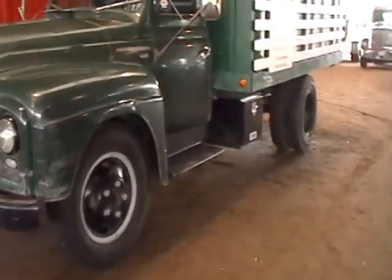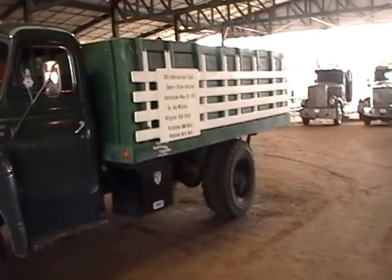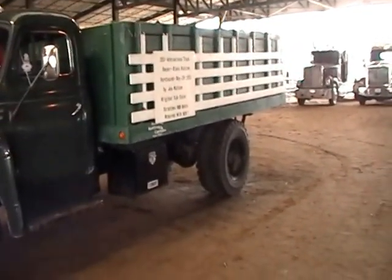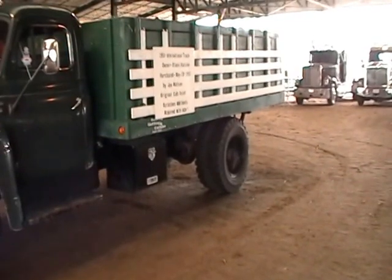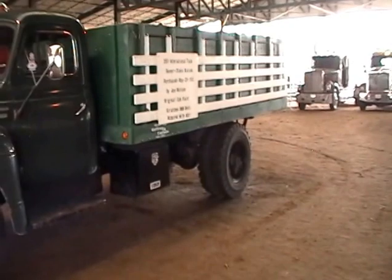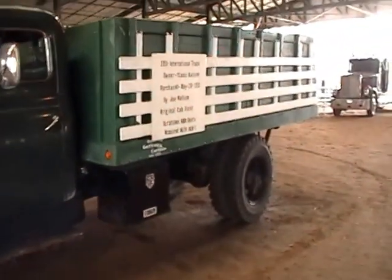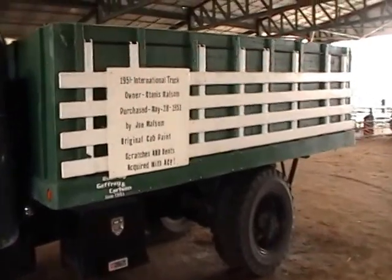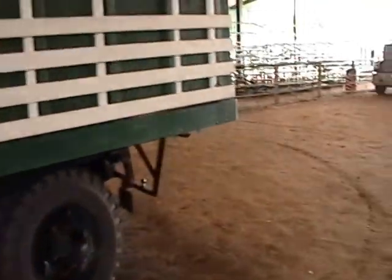And I'm not seeing any identification on this one. Oh, yep, there's a big sign on the side, Bill. Okay, 1951, owner Stannis Malsom. Purchased May 28th, 1951 by Joe Malsom. So that's probably his dad, maybe grandpa. Original cab, paint, scratches and dents, acquired with age. I guess so.